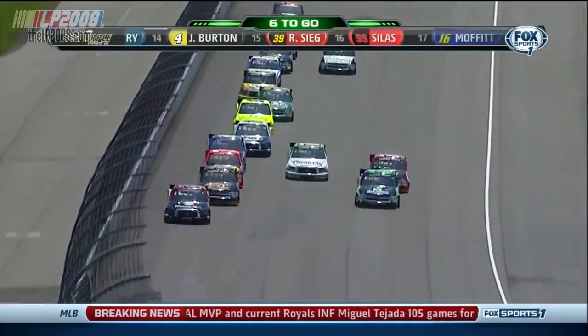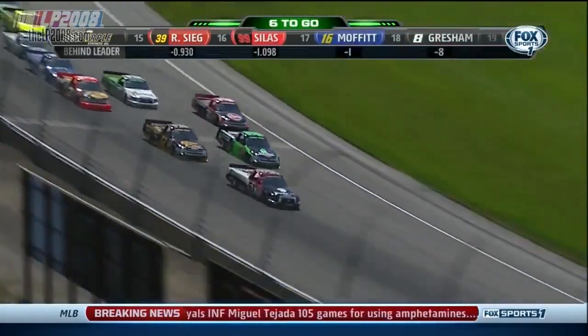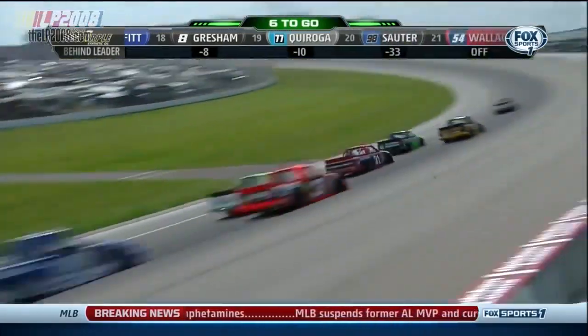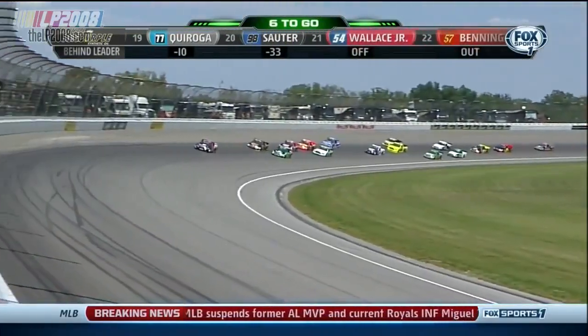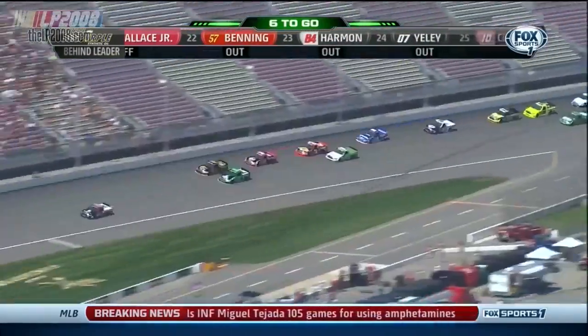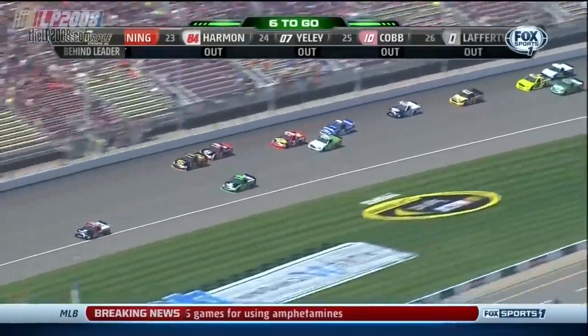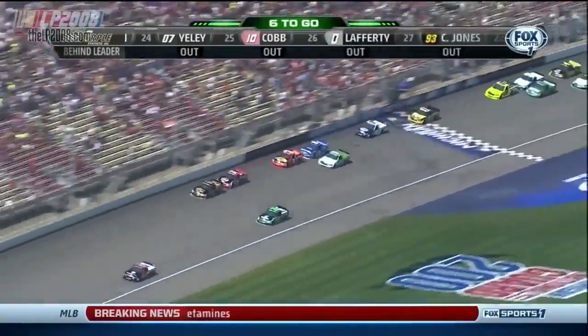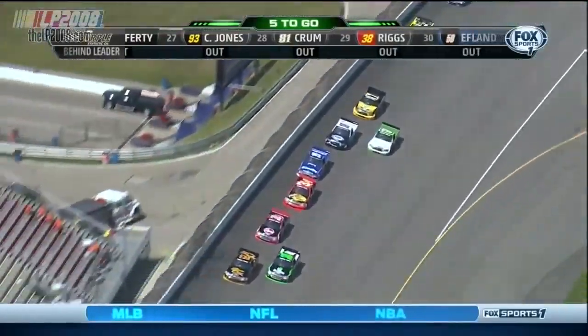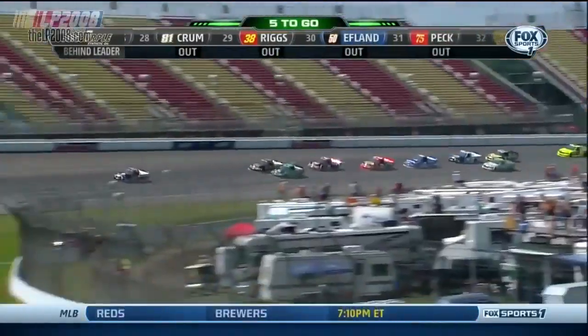Paludo trying to get help from his teammate James Buescher, who goes all the way to the bottom of the track. The 62 of Brendan Gaughan comes up to challenge for the 2nd spot. That's going to hurt Paludo. Gaughan's going to get by him. If he can't get in line, the whole world's going to go by him on the outside. We saw that happen to Joey Logano a number of laps ago. Now Joey's fighting back. He's tucked in behind the 3 of Ty Dillon. 5 laps to go. Busch trying to check out on the field.